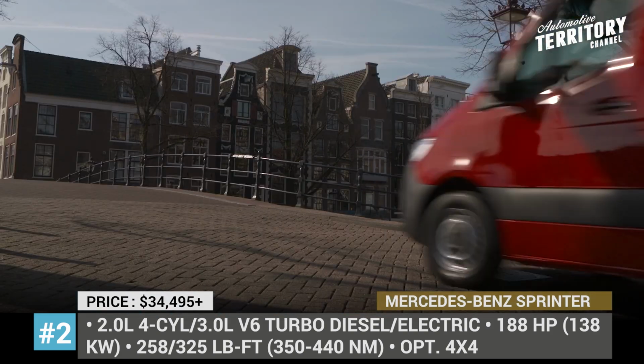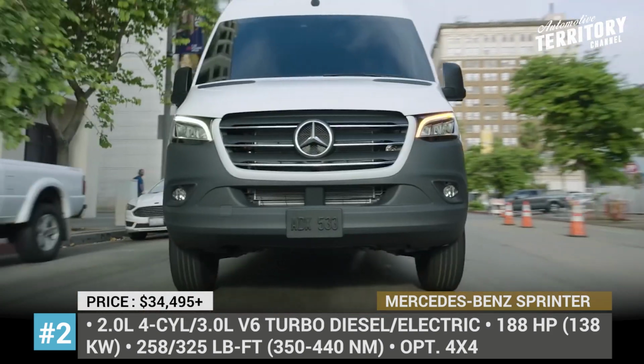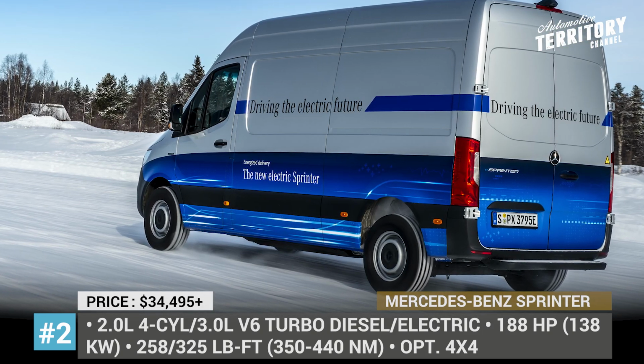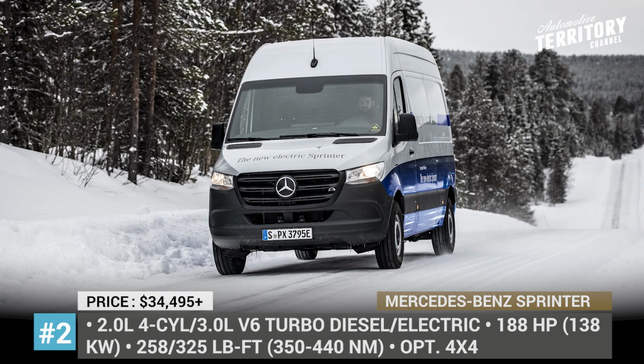To keep its leadership status in the segment, the 2020 Mercedes also adds plenty of optional active safety and driver assist features. Plus, it gets an all-electric version capable of covering up to 93 miles on a charge.